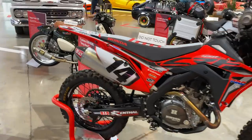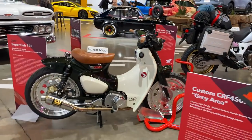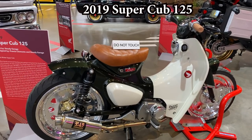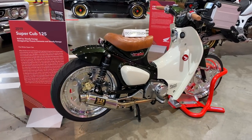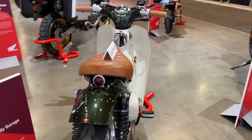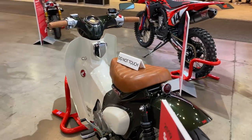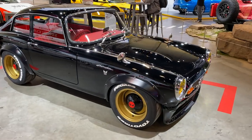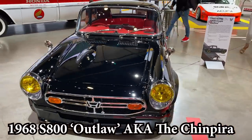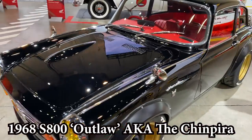And something that's going to look very retro to you, but actually is brand new, is the Super Cub. The Super Cub is the most sold motorcycle in the world. Even though it looks like it's retro, this is actually a 2019 version. Super cool. The S800 Outlaw car was built by Daniel Wu, and the car is amazing. In fact, I got to meet Daniel yesterday and check out the car.